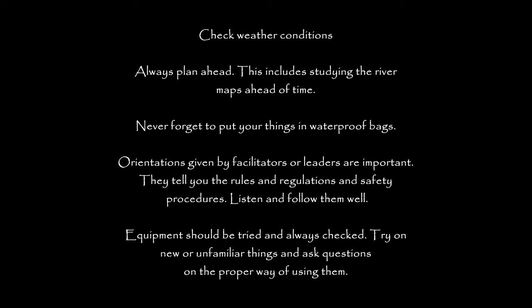C. Check weather conditions. A. Always plan ahead. This includes studying the river maps ahead of time. N. Never forget to put your things in waterproof bags. O. Orientations given by facilitators or leaders are important. They tell you the rules and regulations and safety procedures. Listen and follow them well.